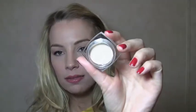So then I just got a couple of things from L'Oreal, and I decided to try a couple of their Infallible cream eyeshadows. I was really, really intrigued by these, so I just picked up a couple. Try to hold myself back, and the first one I got that I was really excited about is called Endless Pearl, and they come with a little stopper. So you pull that out, and here is the shade.